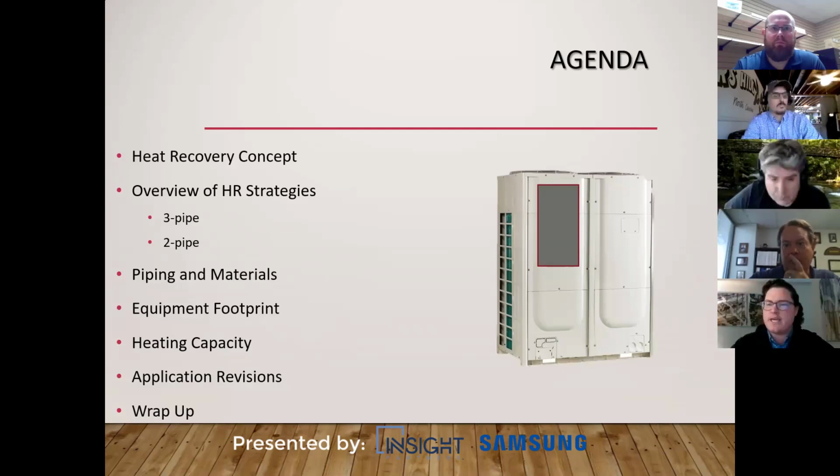We'll take a look at the heating capacity. You are going to see a little bit of a heating capacity increase on a three pipe system because it is an independent hot gas line. Then we'll take a look at application revisions.